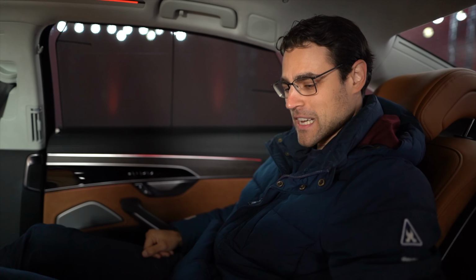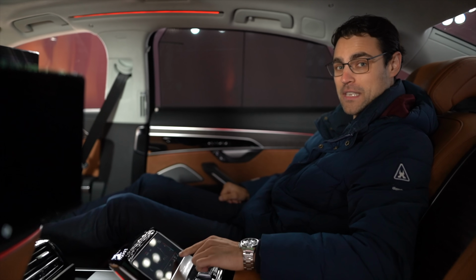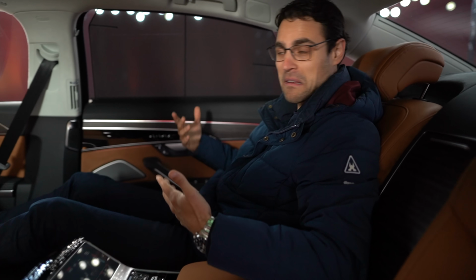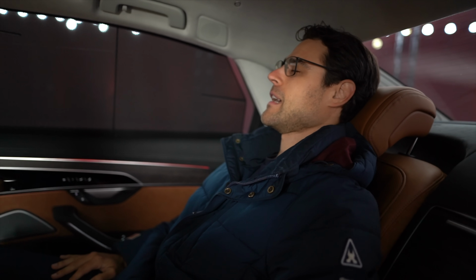The seat massage itself, by the way, when I activate seat cooling or so, that is also possible at the same time with the seat heating. So when there's like a rainy winter day or something, when my clothes are wet or something, this is also possible. And it's super, super relaxing here. Also very soft head restraint and so on.